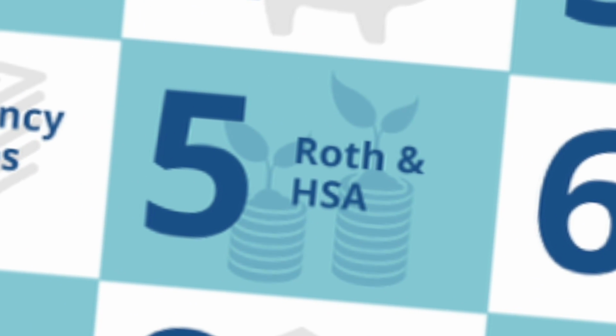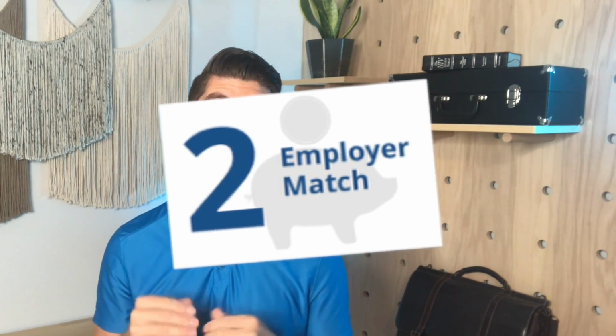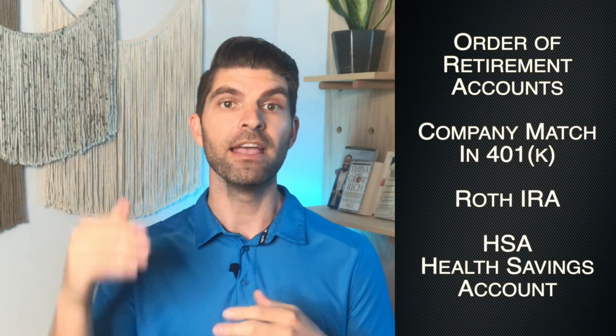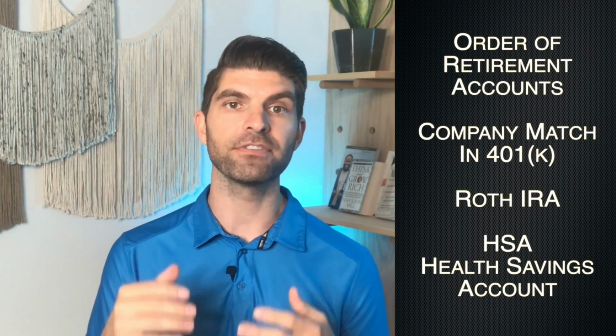The FOO step 5 says Roth IRA and HSA. Now their order of accounts is actually similar to Dave Ramsey's because they've already started with the company match. Remember back in step 2, you started contributing into your 401k to get your company match. Dave Ramsey's approach doesn't start doing that till baby step number 4. So now that you've taken advantage of the company match, now you move into the Roth IRA, and they say the HSA, which is a health savings account.